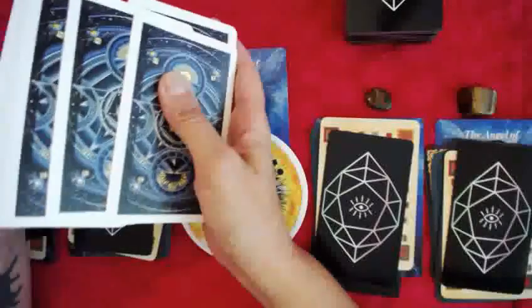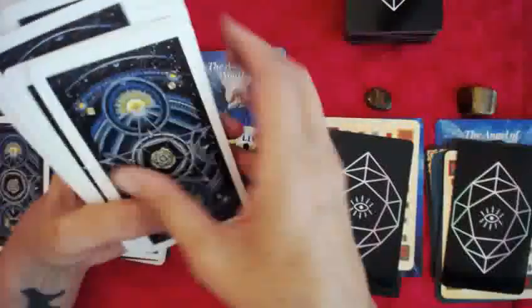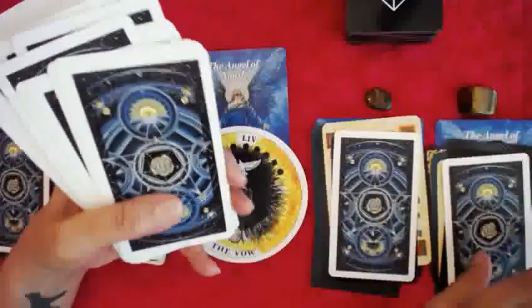Getting to the heart of the matter and the truth of the matter, and the vow, and how to deal with broken promises, and how to recognise when a promise is being broken, and how to recognise where you're being lied to.